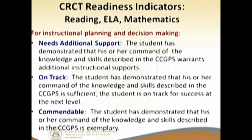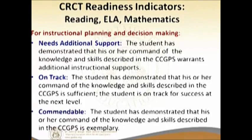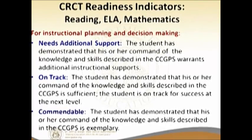But again, it's about raising the rigor. The commendable cut is very high. It is a high cut. On track does not mean the student will be successful in the next level. It means they're on track to be. I can't guarantee you that. But we believe with everything that we know that these students should be positioned well to be successful if they keep it up. So again, you're going to get a spreadsheet with the system, district, and school.